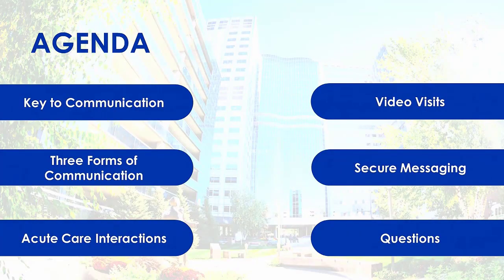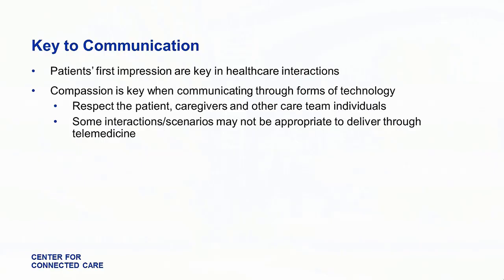So we're going to walk through how communication is key within healthcare, and there's really three forms of communication that we're going to talk about today. We're going to walk you through the scenario of an acute care interaction and then how a patient moves through a video visit and uses secure messaging when they're potentially away from the office, and then we'll follow up with any questions.